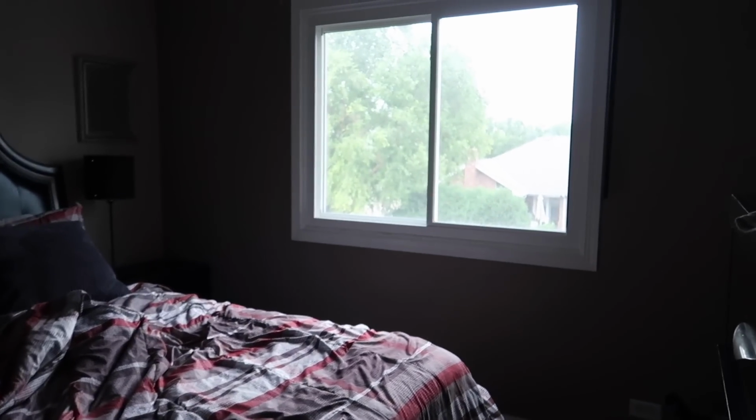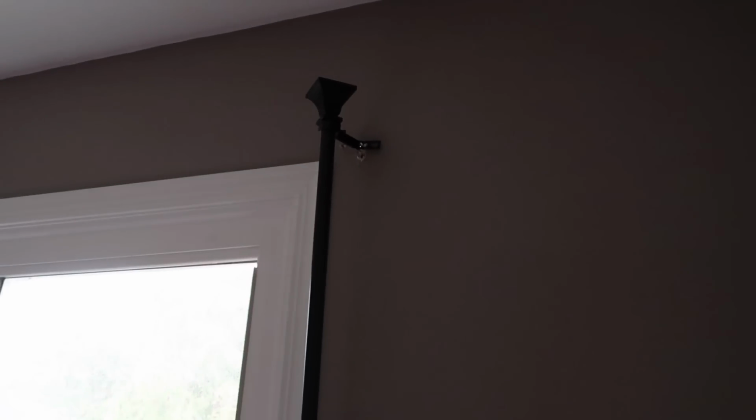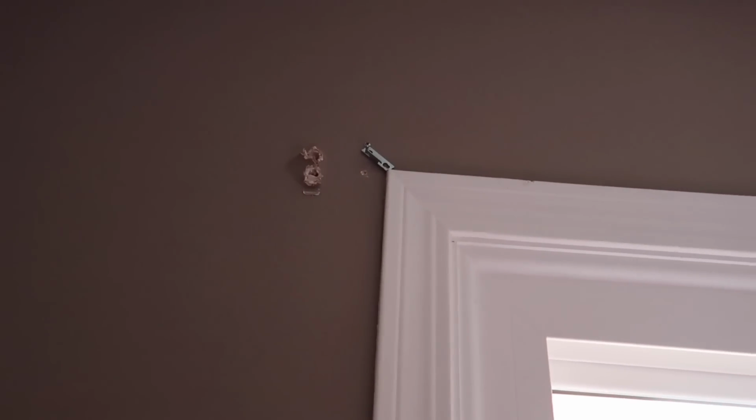Okay, last time I had a guest over, it was my Aunt Fee, and she was staying in the guest room, and the curtains came crashing down. So here's the guest room window, y'all, with nothing covering it. I don't know if y'all can see, but there's a curtain rod just dangling here by a thread. And on the other side, you can see the damage where it came crashing down.